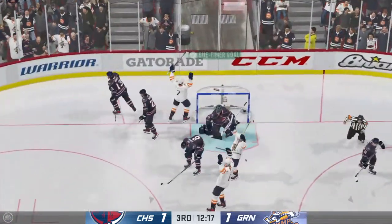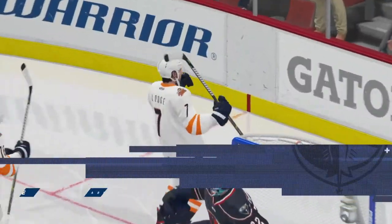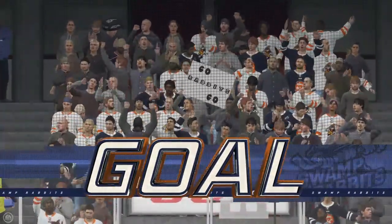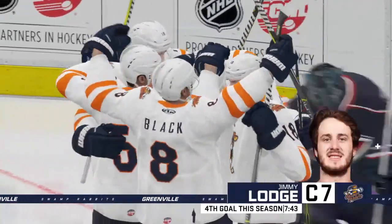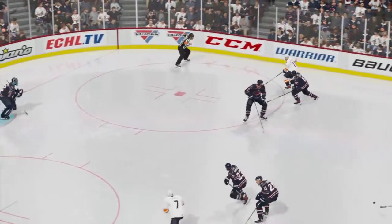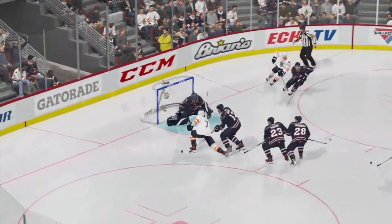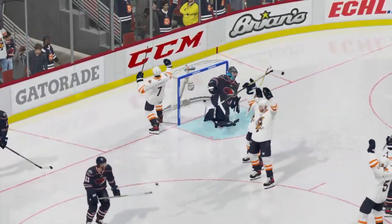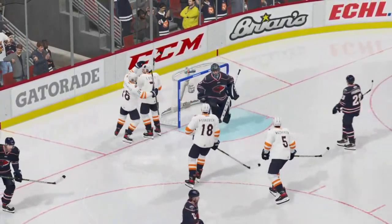Wow. The deadlock's broken. That's a big goal, and they put them into the lead. If you're the goalie here, you just want to move as quick as you can. Maybe it'll hit you, but it's so close to the net, that pass is on the tape and off the tape in a hurry.